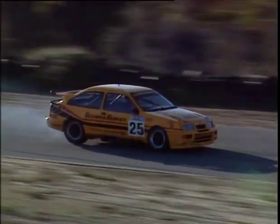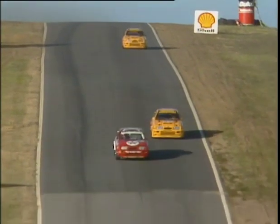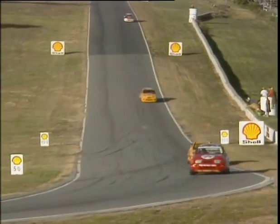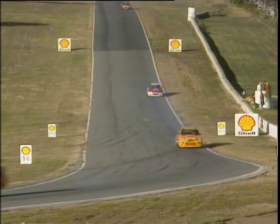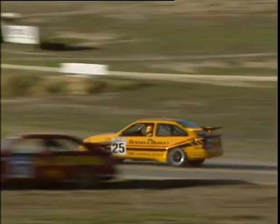Problems for Tony Longhurst, running second on the road in the number 25 car. Colin Bond has already zipped around the outside of him. And Bond closes in now on Neville Crichton, putting a lap on Neville, driving the third of the B&H cars. So drama for Tony Longhurst, a big problem there for Longhurst. He has dropped back through the pack and is probably headed for the pits this time round. See whether he takes the left-hander and heads off into pit lane.